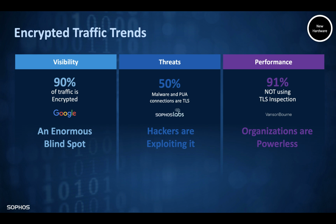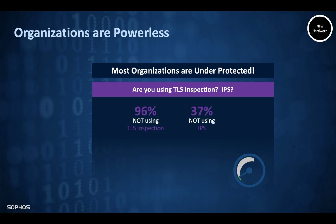But over 90% of organizations are not using TLS inspection, 91% according to our own telemetry, and 96% going by the last Vanson Bourne survey when we asked this question. When asked why, the number one response was performance. With 90% of traffic encrypted, it should come as no surprise that turning on a process such as TLS inspection is going to have a performance impact. This is particularly apparent if the firewall was not sized to consider changes in the environment.